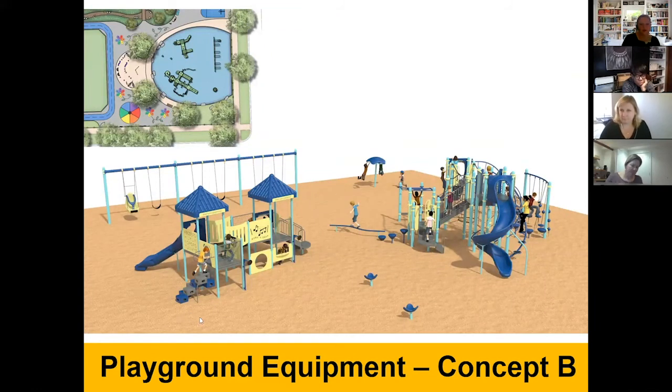This right here in the front is the 2 to 5, or that kind of younger preschool structure. Again, it's going to have the lower decks, easier climbers, a little bit more imaginative play for the younger kids. And then here in front we have these fun things called saddle spinners for kids to sit and spin around in. And then on this concept, instead of the group swings, we have a swing set similar to what is out there now with the belt swings and then one ADA swing access.